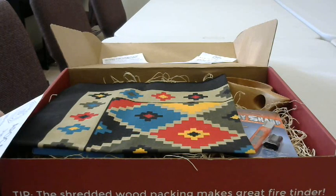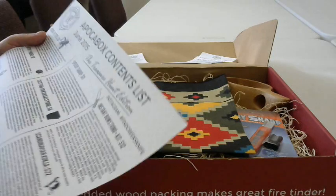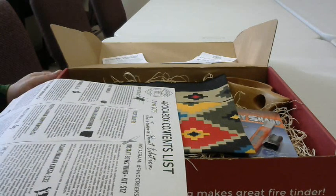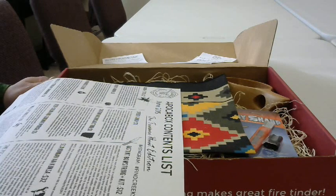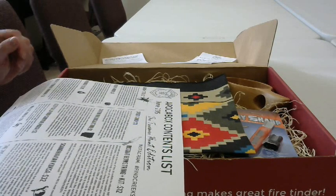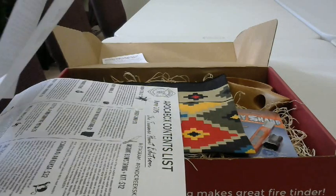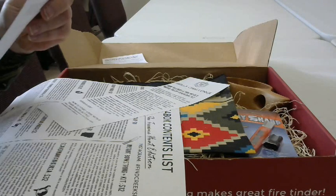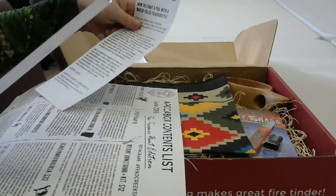So, June 2015. Ooh, it's the Treasure Hunt edition. Because apparently what Creek has done is he has taken his personal knife, a Blackbird SK5, and hidden it somewhere in the United States. And there's a riddle that is the clue on how to get there. No, I'm not going to let you read that. If you wanted to find his knife, you had to buy a subscription to Apocabox like everyone else.